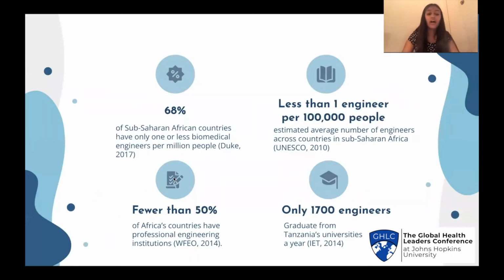And so I'll read a few of the key statistics from this slide. According to Duke in 2017, about 68% of sub-Saharan African countries have only one or less biomedical engineers per 1 million people, and fewer than 15% of Africa's countries have professional engineering institutions, according to the WFEO in 2014.